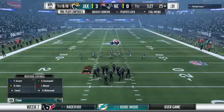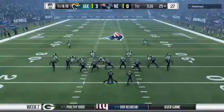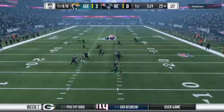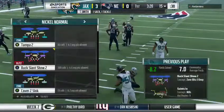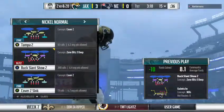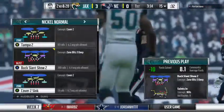Looks like the defense in press coverage here. Throwing on first down is Brady. And the Jags get to him as down he goes. Telvin Smith in from his linebacker spot. He's able to drop him for a loss of about 10.